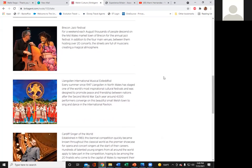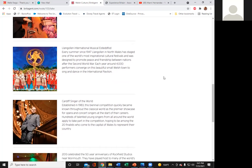Brecon Jazz Festival. For a weekend each August, thousands of people descend on the Mid Wales market town of Brecon for the annual Jazz Festival. In addition to the four main venues, between them hosting over 20 concerts, the streets are full of musicians creating a magical atmosphere.